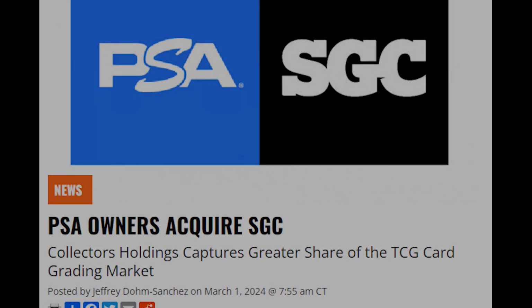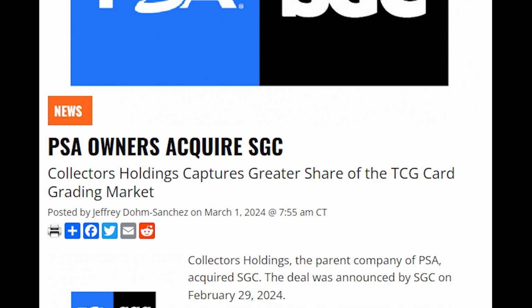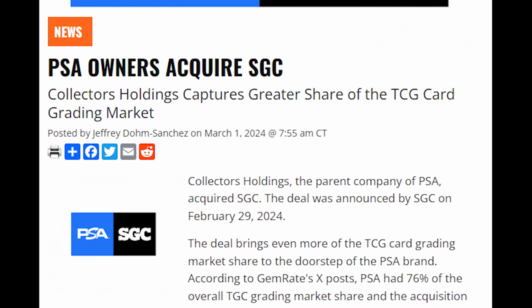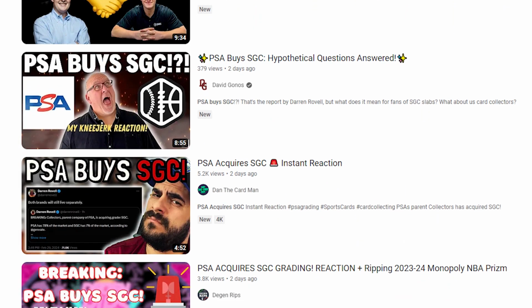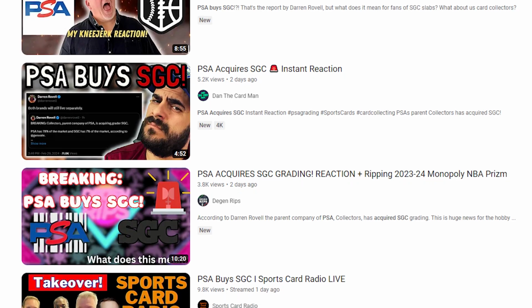Closing out Season 4 of Baseball Card Stories aligned with the recent news that Collectors Holdings, the parent company of card grader PSA, acquired its largest competitor, SGC. With all the recent chatter over this deal and the soon-to-be changing landscape for card grading going forth, I thought it would be fun to take a look at the highest-selling graded Phillies cards of all time. And while I thought I could put a list together pretty accurately in my head, as it turns out, there were a few surprises in store.